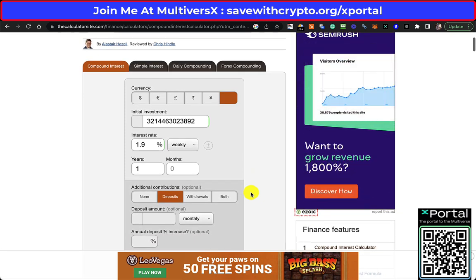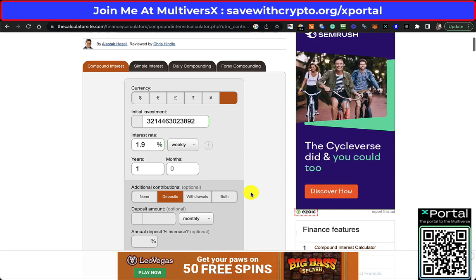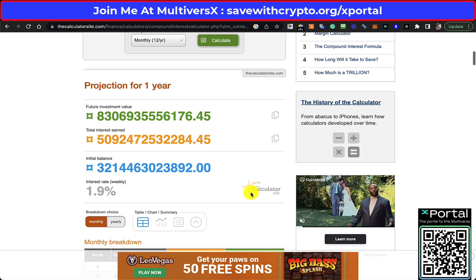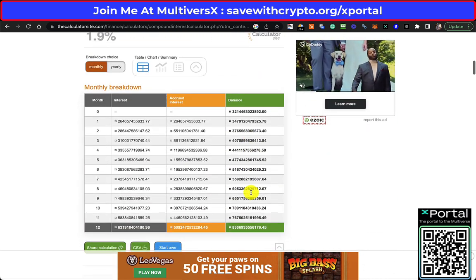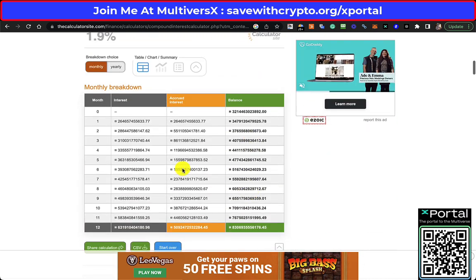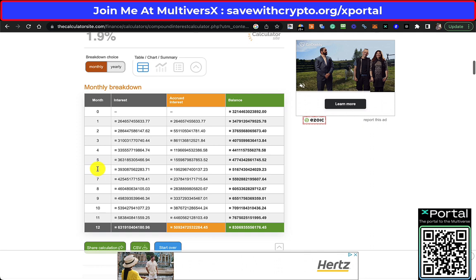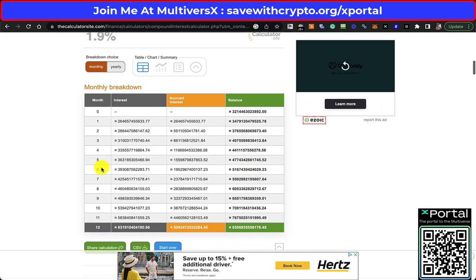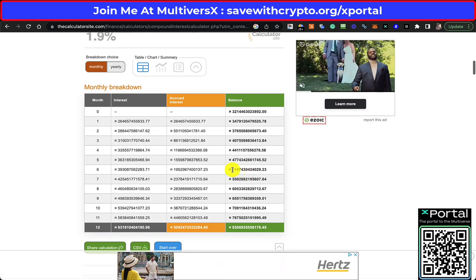And I put the interest rate as 1.9 because it's Saturday today, so I should have really done this on Friday. So I've probably got a bit extra today. And I ran the figures there, and it looks like I'm going to achieve a Tesla League balance 6 months from now, which is Christmas time. So yeah, I suppose I can wait till then.